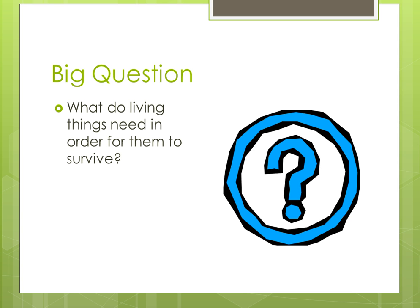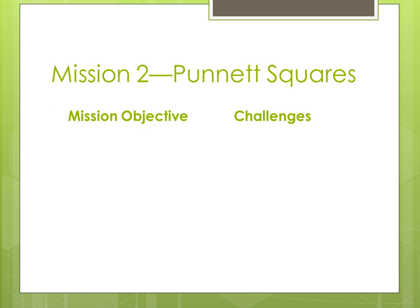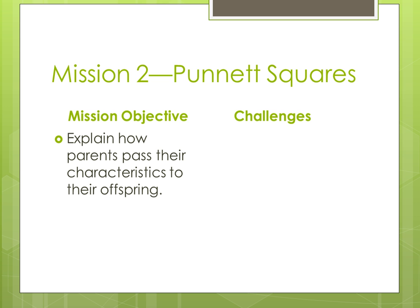Our big question that I want you to continue to think about is, what do living things need in order for them to survive? Our mission 2 is on Punnett squares, and you'll understand what that means. Hopefully by the end of this, our mission objective is to explain how parents pass their characteristics to their offspring.